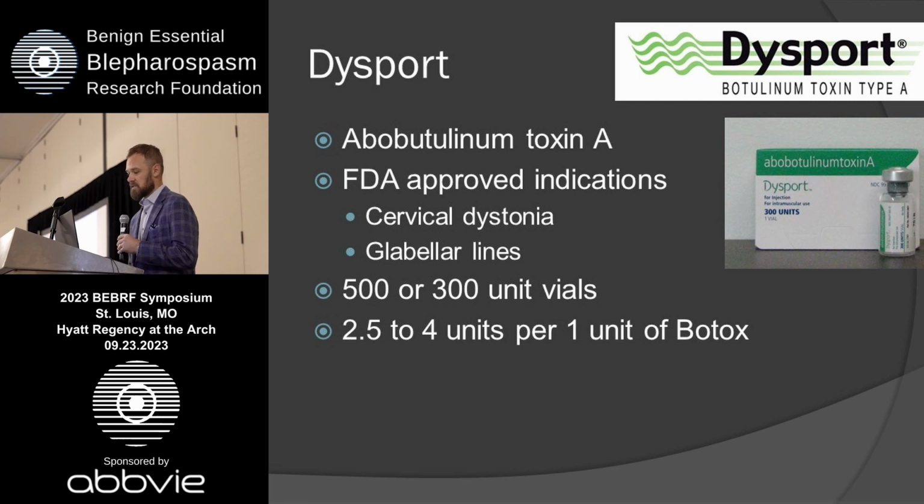And this is a medication that's mostly used in aesthetics, but it's used for glabellar lines and cervical dystonia. It's a much larger unit vial, and one of the problems with it is that it's somewhere between 2.5 to 4 units per 1 unit of Botox. So you're injecting larger amounts.